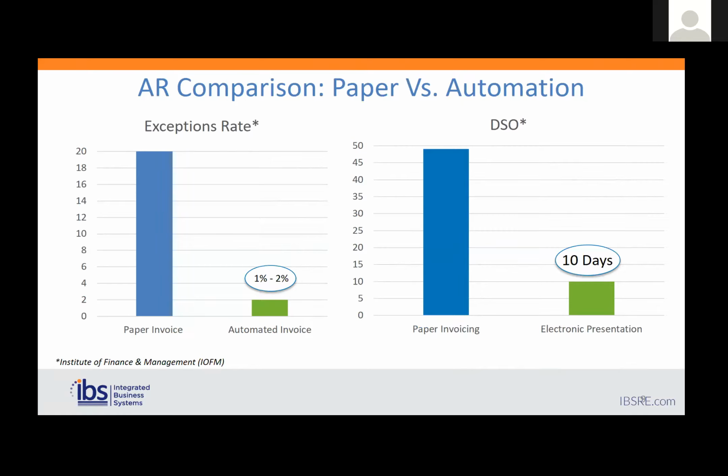And if you think about what it costs to borrow money to finance working capital, if you can drive down that time to collection, it certainly can smooth that out and take some costs out.